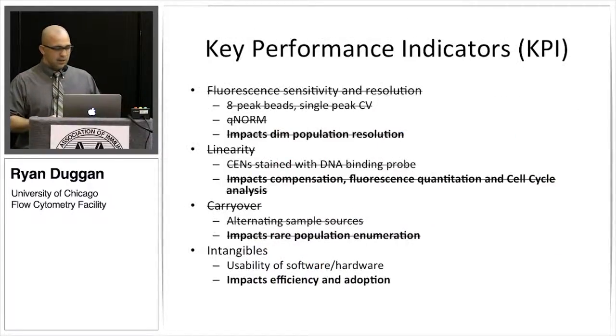The last thing that we typically look at are what we just call intangibles. These are things that you look for over many years and many instruments that you've tested. This is really focused on usability, both from a software and a hardware standpoint. Again, this will really impact the efficiency of your workflow. If you've got really bad usability, it'll just take you longer to do things, and you won't actually enjoy running stuff on the instrument anymore. So that can be a pain as well.